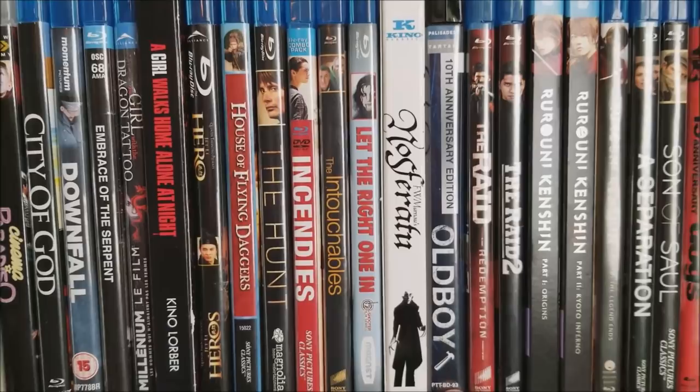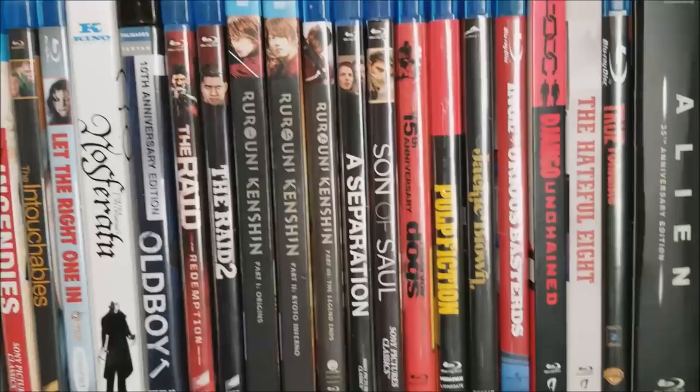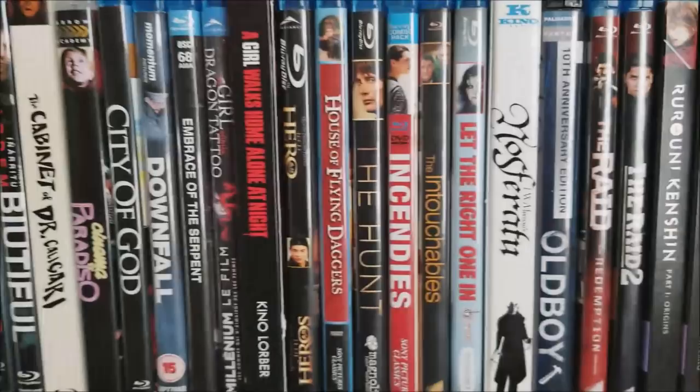The Raid and Raid 2, two of the greatest martial arts films. The Rurouni Kenshin trilogy, which is actually a really good live adaptation of the anime. A Separation and Son of Saul, both won their awards, I want to say. They're really good. So moving on from there, those are all of my foreign films that aren't on Criterion or I haven't seen, you know, vice versa.